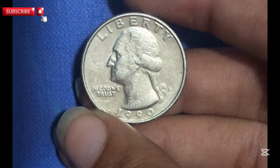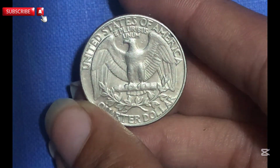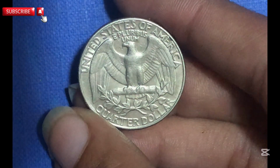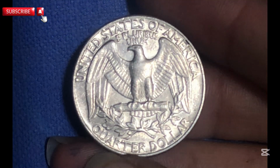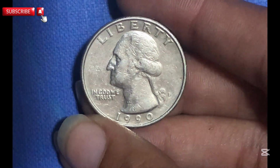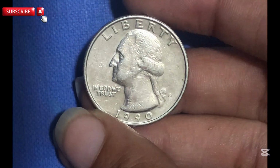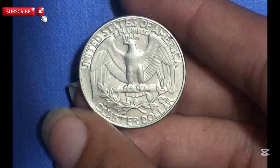Flipping the coin over, we see the majestic American eagle with outstretched wings, clutching arrows in its talons, a symbol of strength and preparedness. Below the eagle, an olive branch represents peace, a reminder of the delicate balance between power and diplomacy. The inscriptions, "United States of America," and "E Pluribus Unum," arc above the eagle, while "quarter dollar" sits below, reinforcing its denomination. The Philadelphia Mint, identified by the P mint mark just right of Washington's ponytail, played a crucial role in producing these coins.